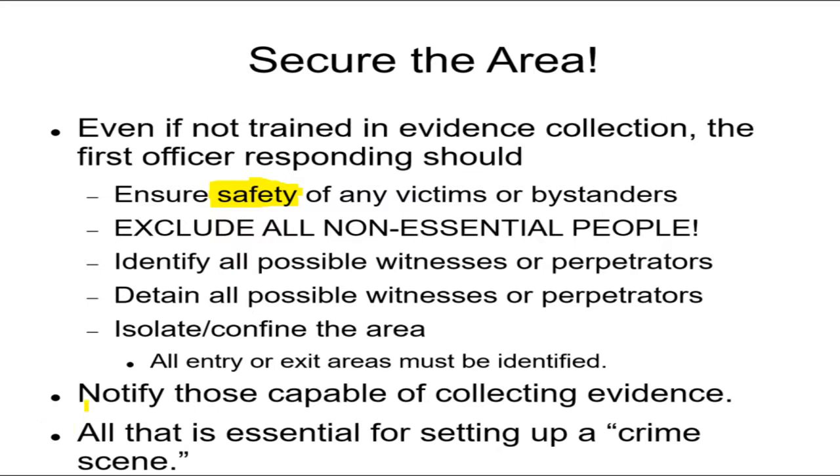Then you call for backup. If you're not the professional, and even if you are, you probably are not someone who should be collecting evidence alone. You really need help in collecting all that evidence. So notify those who are capable of doing it, or those who are trained in it, or just for assistance. All this is important when you set up a crime scene, which is an area defined as where the crime took place, and is somewhere that you do not want unauthorized personnel to be.